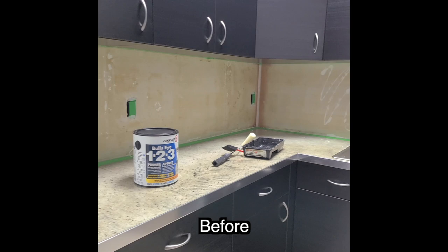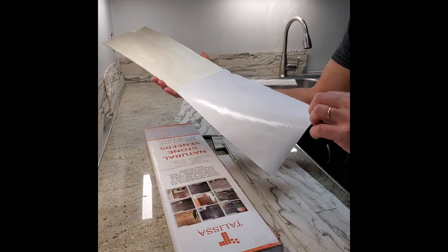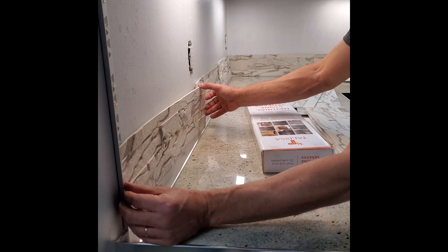Popular as backsplashes, the veneer is water resistant and can be sealed for further protection against humidity or moisture. Installation is incredibly simple and anyone can do it.